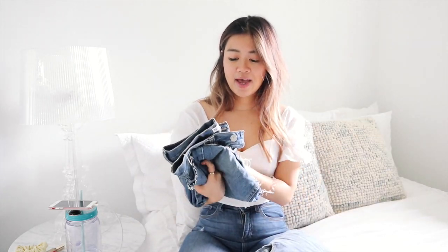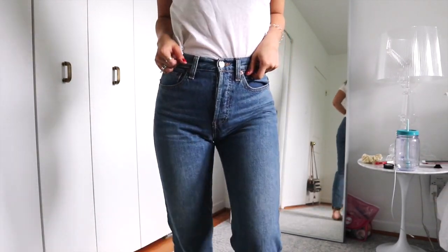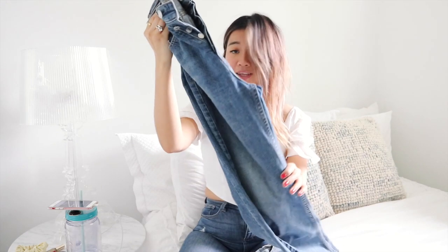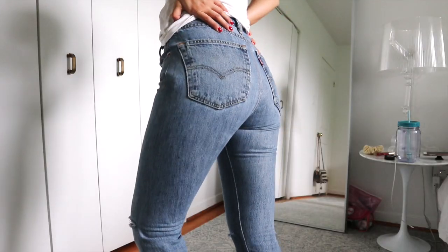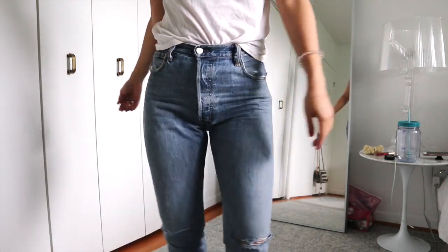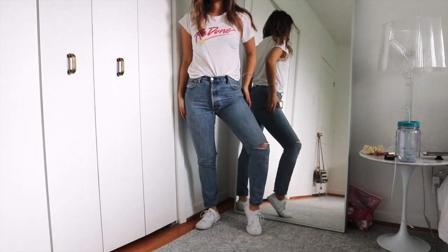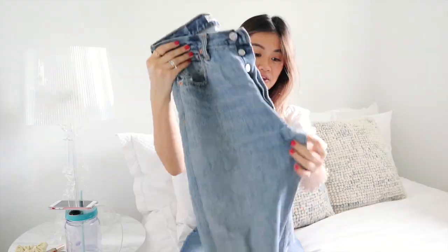So the first pair I have is just this regular pair from their Originals line. I believe these are cropped, high-waisted. I think they are in a 70s wash, and I really like these. I've been wearing these nonstop. This pair I got in a size 25, and they are my Redone Levi's. Seriously, they're probably my most worn jeans all season. They just have the original Levi's bum, and they're also kind of distressed and just really cool. I love the fit of these.